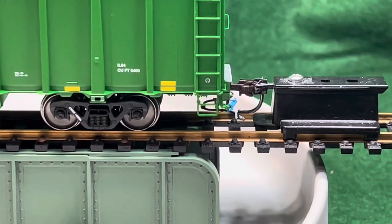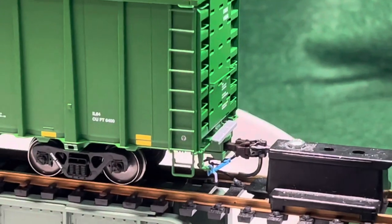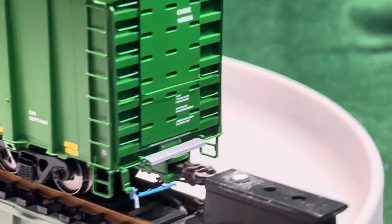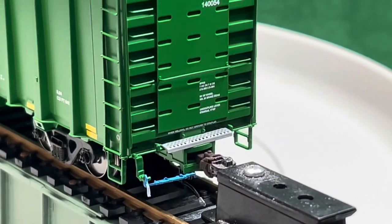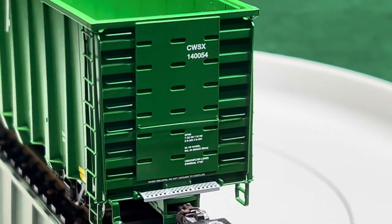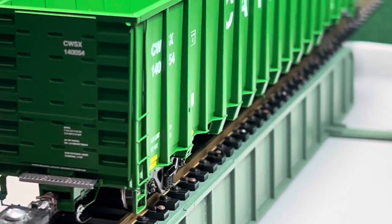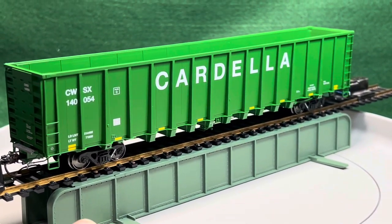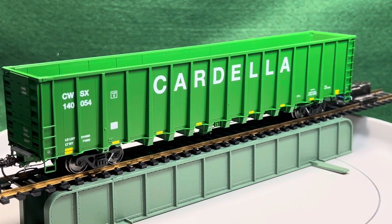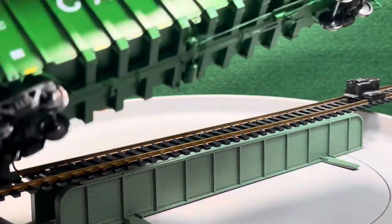And the coupler seemed pretty much on right there too. What's interesting, the coupler lever on these is blue. That's a nice little touch. Nice crisp printing on the back side. Very nice car. Okay, now let's take a look at the bottom real quick.